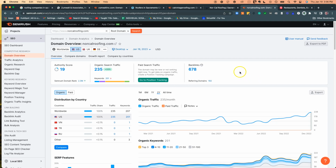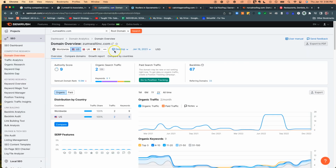So those are really good to note, and you can tell that it has an impact on their organic traffic and their authority score, which is basically a ranking of the quality of the website. All right, so we go back to you have 2 organic searches a month and an authority score of 9. We got some improvement to do, but that can be done.